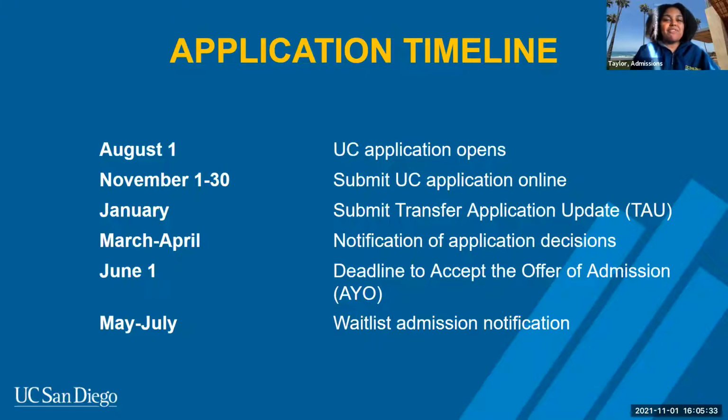Of course, the most favorable outcome is that you were admitted to UC San Diego. Another potential outcome is that you were not admitted. And then a third potential outcome is if you were waitlisted. If you do receive a waitlist offer and are interested in being on the waitlist, you'll need to make sure that you opt into our waitlist by the deadline that is stated on your letter.